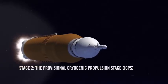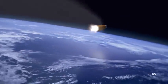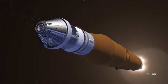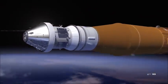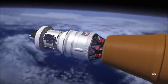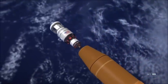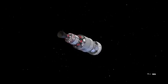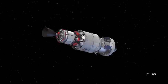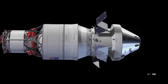Stage 2. The Interim Cryogenic Propulsion Stage, ICPS. The ICPS will be placed between the SLS and the Orion capsule. The ICPS is a liquid oxygen, liquid hydrogen-based propulsion system whose sole function is to supply astronauts with fuel and supplies during long-duration missions. On the first Orion capsule test mission, dubbed Exploration Mission 1, ICPS will give Orion the big boost needed to fly past the moon before the spacecraft returns to Earth.